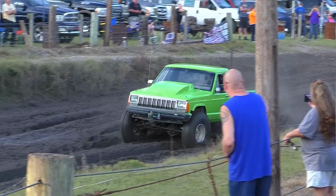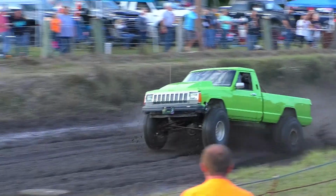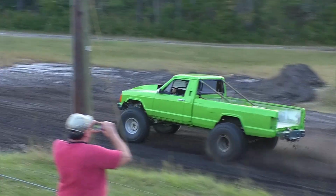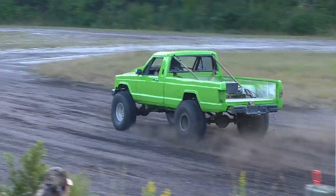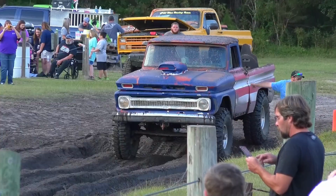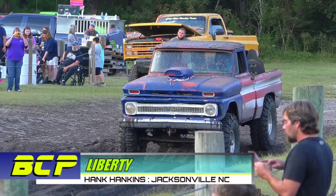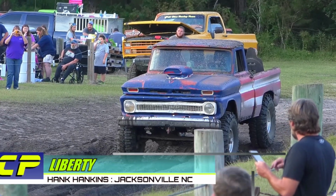Another look at the run, man. Getting tossed around that pit. Look at that right there. He found a rut, just blew right through it. That Comanche was moving. You can see that thing coming a mile away, even in all this greenery. Here comes Hank Hankins now, the husband of the husband and wife team in Liberty.